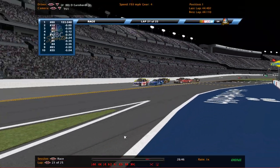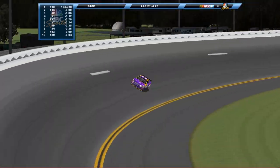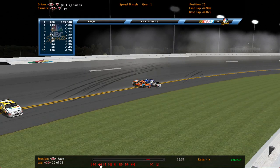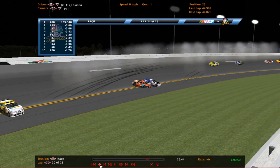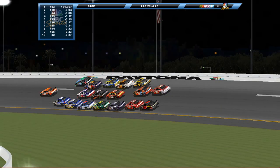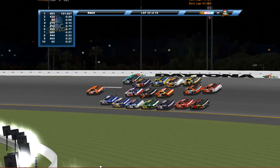Back at the caution flag, it was Dale Jr. leading us to the caution. And look at the car stuck on, or litter on the bottom of the racetrack. The 31 of Jeff Burton taken out. Looks to be a favorite to win. Not anymore. Let's see what happened.